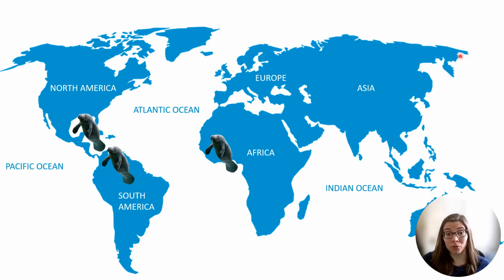So here's a little map of the world to show you where the manatees live. Here's the African manatee living down here in West Africa, the Amazonian manatee here in South America, and the West Indian manatee here around the Caribbean and the south of the USA. And here we are in Ireland, all the way over here.